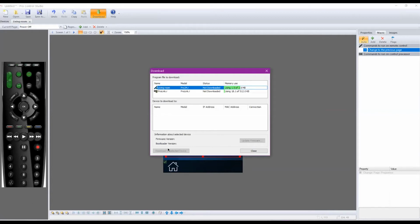And then once we have them available, we'll go ahead and download to the selected devices. You can hand over your remote and get paid.